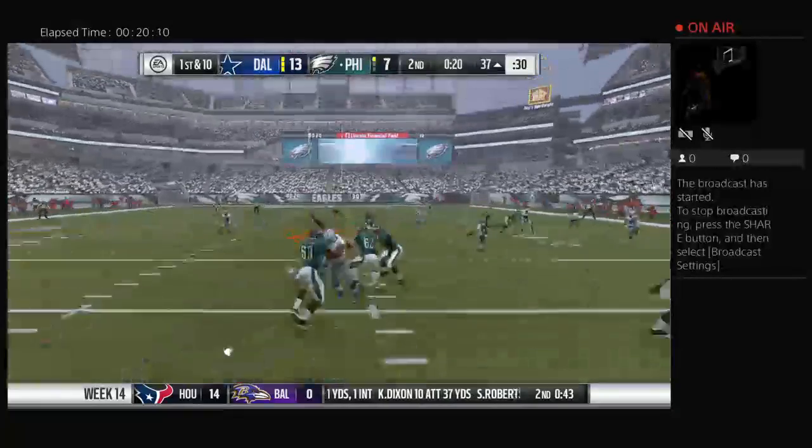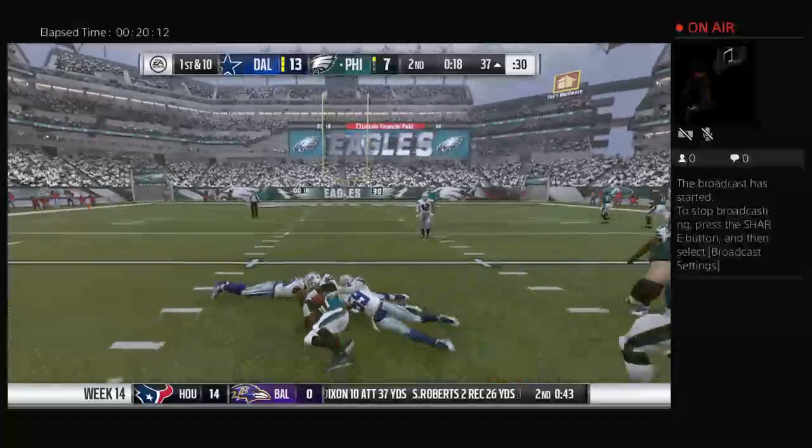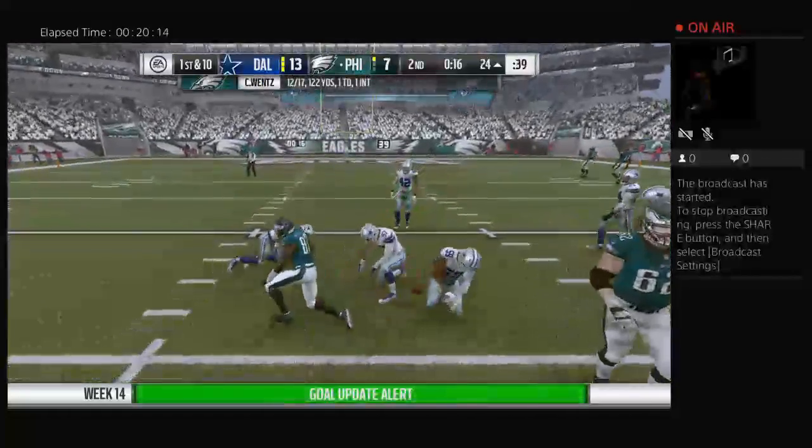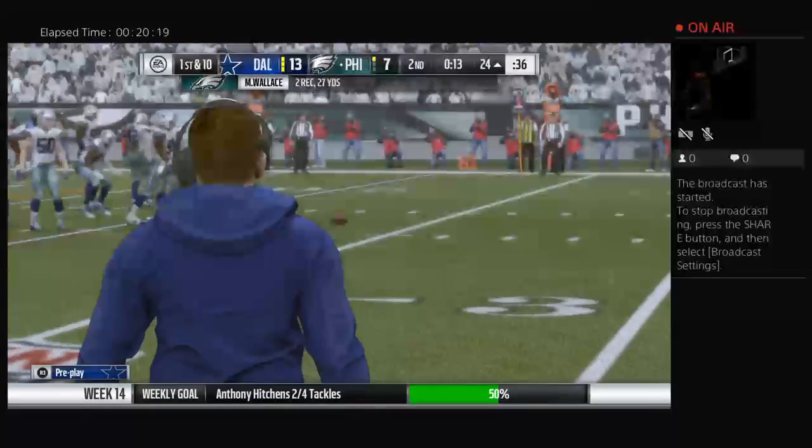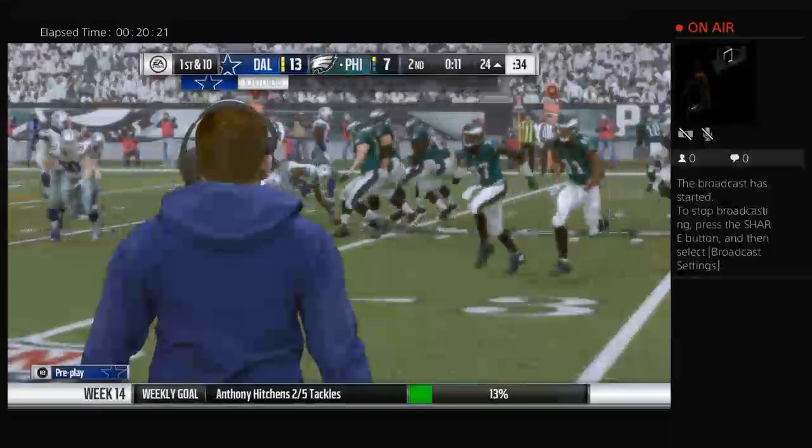Throwing on first is Wentz. And he finds a man with a crossing route. And brought down, but not before they're inside the 25. And there they went, crossing route against the zone defense. What do you think of that?